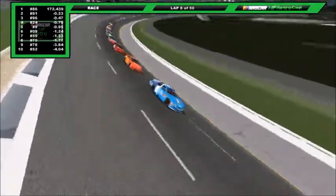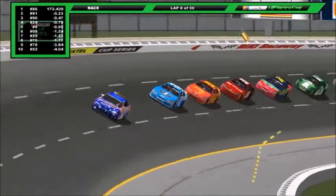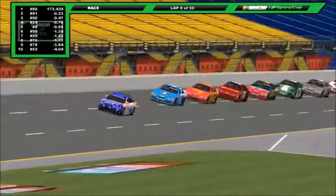You see Onjack, I believe. No, that's Fitzwater in 7th, waiting for the scoring pylon to correct itself. See Fitzwater in 7th, and Onjack in 8th, the 75 car in 9th, and then Braden Saul in the 78 will be in 10th.